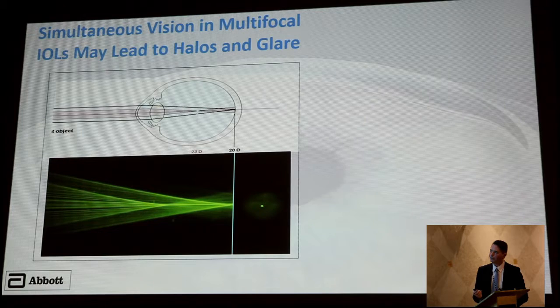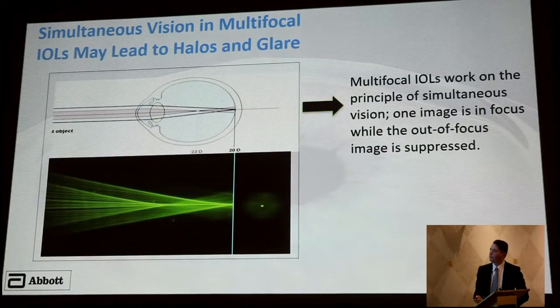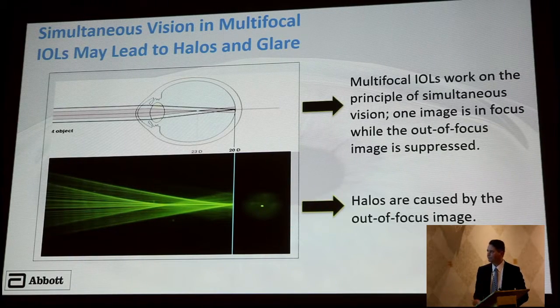So why are people getting problems with nighttime vision? If you do ray tracing and you look at how that multifocal lens is focusing in the eye, here's your point focus, here's your secondary focus, and in between you have a blurred image. And this is the problem for all of your patients. So they're not making it up. So this is what they see. It's simultaneous vision, so you're focusing on one, you're suppressing the second one, and the out-of-focus image is the problem.